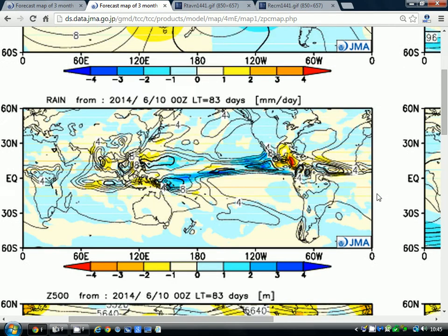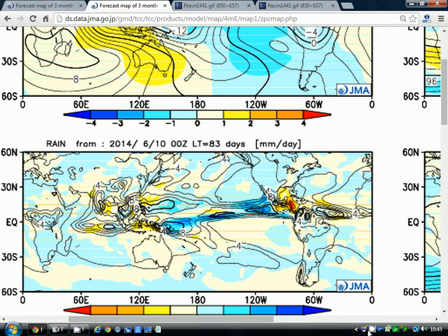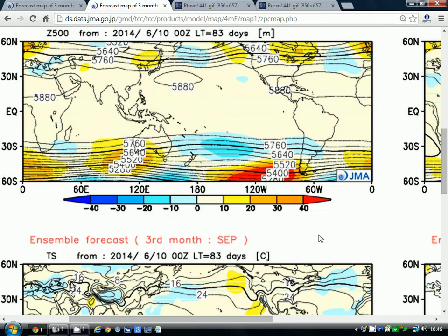Rainfall should be coming out drier than average, and that's what the model is showing, average to below average rainfall across the country. Again, not significantly dry, and I would expect it to be drier than that based on the 500 millibar height anomaly prediction. I expect a very dry month in September.